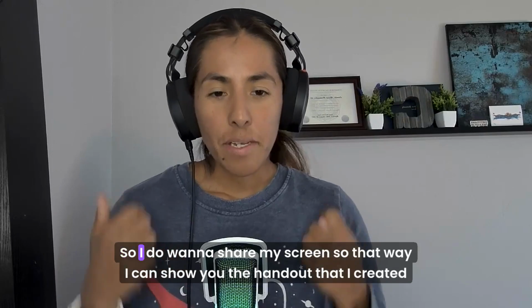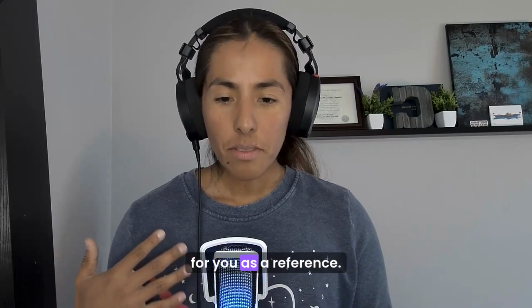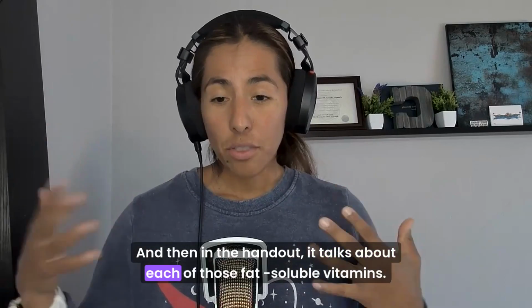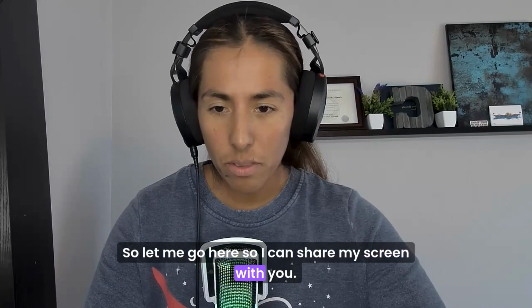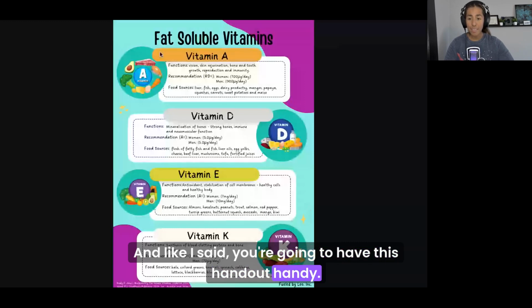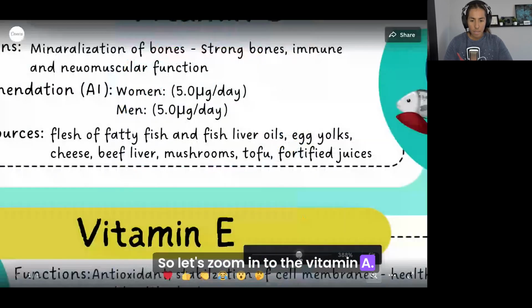So I do want to share my screen so that I can show you the handout that I created for you as a reference. The handout talks about each of those fat soluble vitamins. Let me go here so I can share my screen with you. Like I said, you're going to have this handout handy so you can use it. Okay, so let's zoom in to vitamin A. Oh, that's a lot.